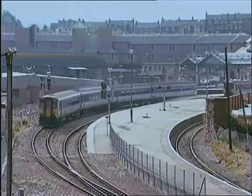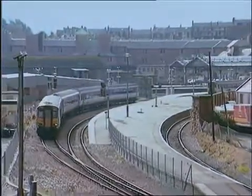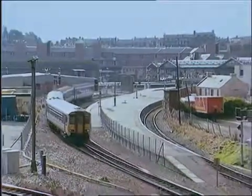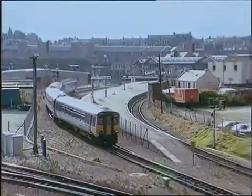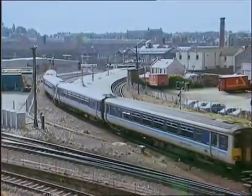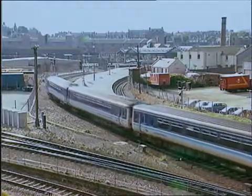The platforms for services to Wick and Thurso and the Kyle line curve round sharply to the west, joining up with the third side of the triangle, the station avoiding line, just beyond the platform end. Until the 1980s, these platforms were also used by some trains arriving from Glasgow and Edinburgh. They had to first run past the station and then back in.